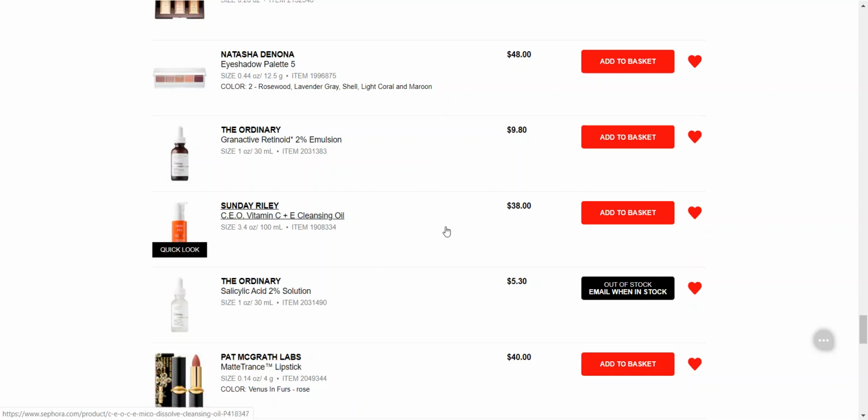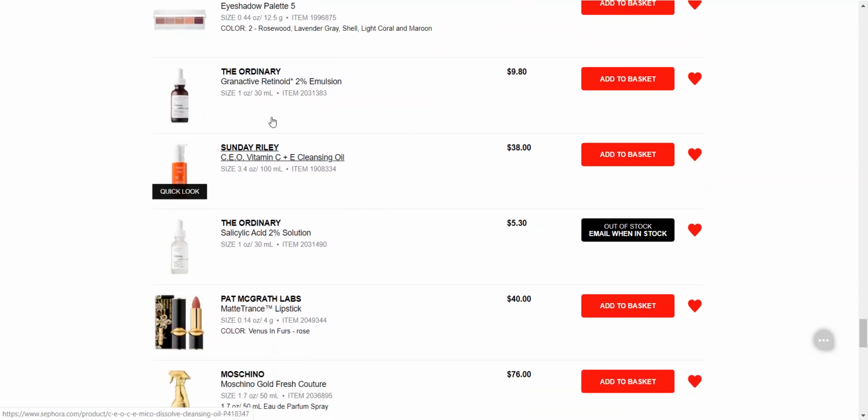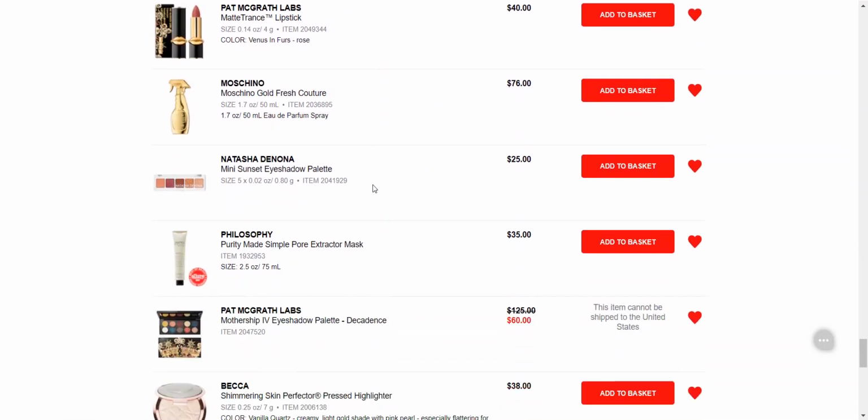This cleansing oil is really nice. It's probably my second favorite cleansing oil, so that is why it's on there, so that I can repurchase that.